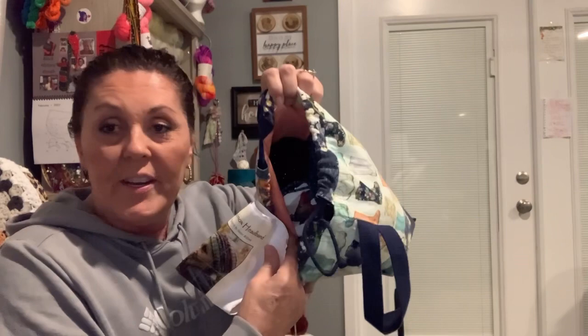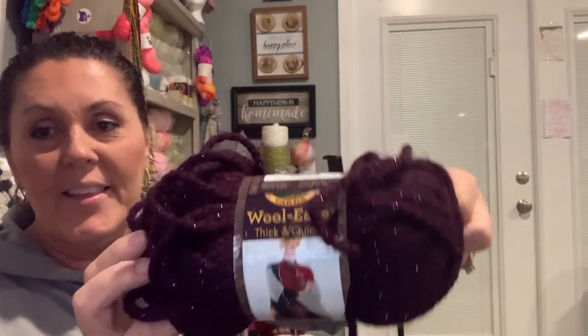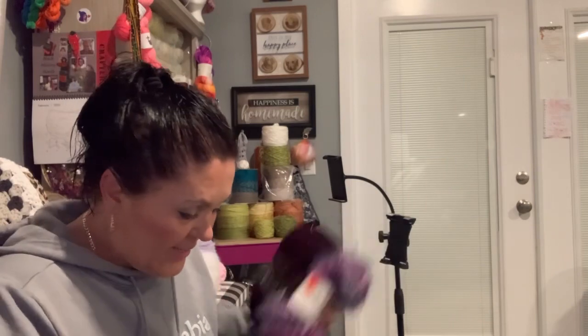And then, this is not a WIP. It's just yarn in here. But I want to make some more of those headbands that I have made. I love making these and they whip up really quick. I want to make another one in this Wool-Ease. The color is Galaxy. And I'm going to use some fuzzy yarn. Where did it go? Oh, here it is. I'm going to use this fuzzy yarn in the lines in the pattern.